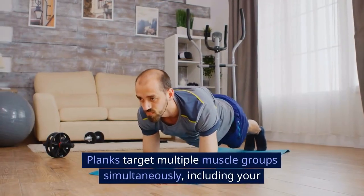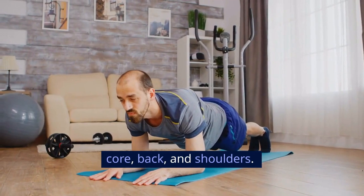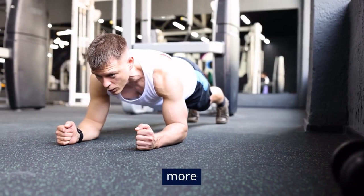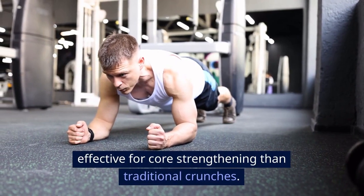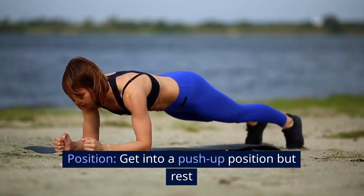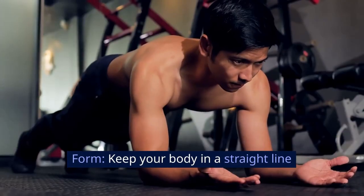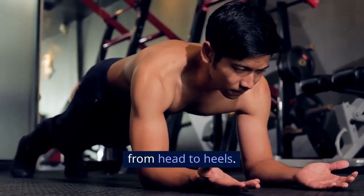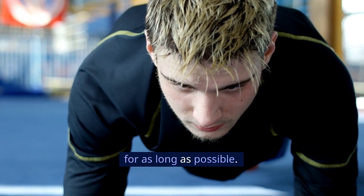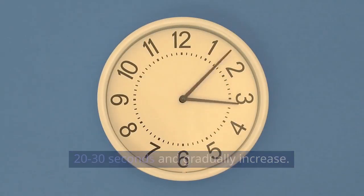Planks. Planks target multiple muscle groups simultaneously, including your core, back, and shoulders. Research from Harvard Health Publishing in 2019 found that planks are more effective for core strengthening than traditional crunches. How to do it? Position. Get into a push-up position, but rest on your forearms instead of your hands. Form. Keep your body in a straight line from head to heels. Hold. Engage your core and hold the position for as long as possible. Start with 20 to 30 seconds and gradually increase.